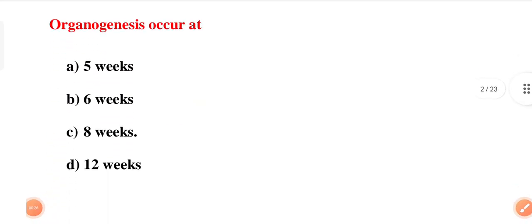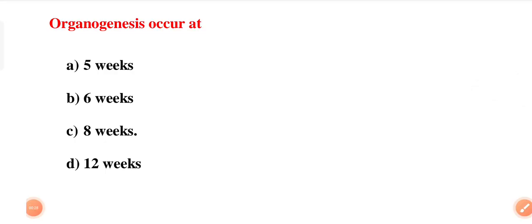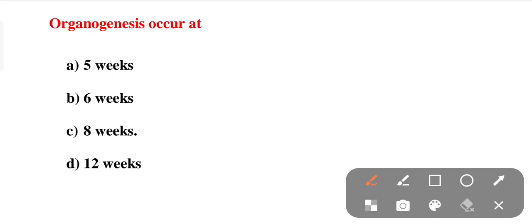So the next one is organogenesis occurs at. So when does organogenesis start? Options are 5 weeks, 6 weeks, 8 weeks, 12 weeks. The right answer is 8 weeks. So at the time of 8 weeks, the organogenesis will be taking place. Organogenesis is nothing but formation of organs.